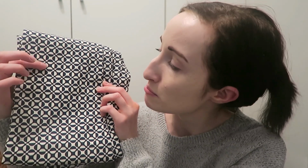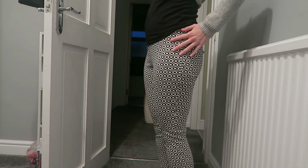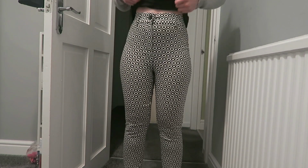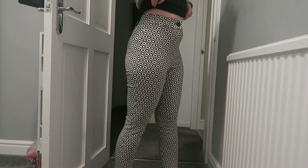So the first thing is these beautiful kind of mosaic-y print trousers. I don't really know how to describe them. I bought a size 6 and I don't know if you can see from the video, but they are a little bit tight on me. I think they're supposed to be high-waisted, which suits me perfectly because I like high-waisted. It makes me look taller.